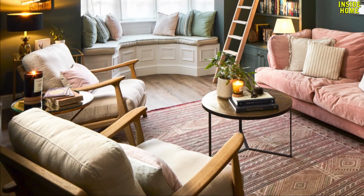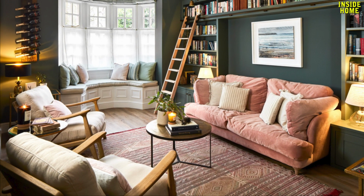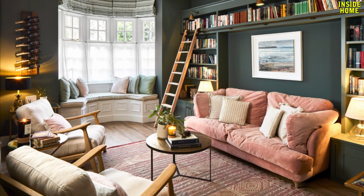This home showcases a thoughtful design that balances functionality with aesthetic appeal, creating spaces that are both inviting and practical.